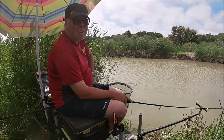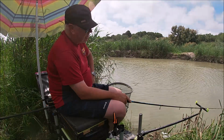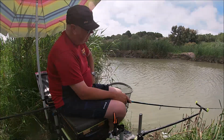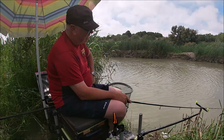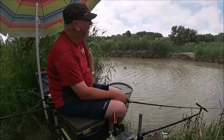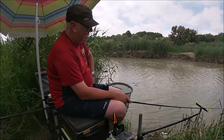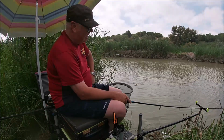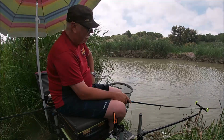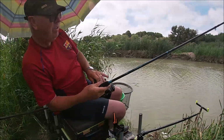Well, I thought that would have gone, that's why I let the camera roll. Thought that would have gone. Definitely fish interested in it, but it's not gone. Still little taps on it. And it has gone, so it was worth persevering, and it is a decent fish again.